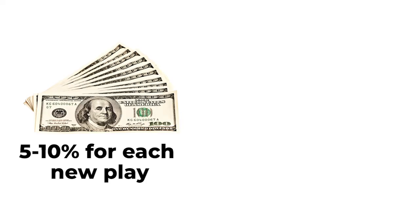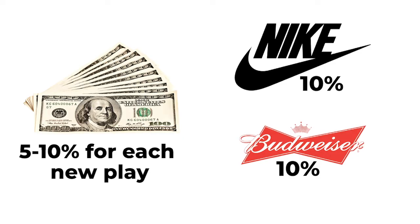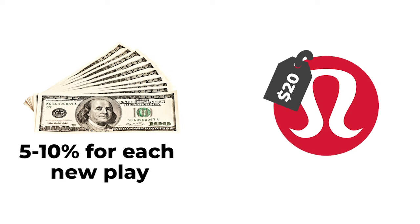So you might have a few shares of Nike and a few shares of Budweiser, and that's 20% of your account. And that leaves 80% of your trading account to play with. So then if something juicy presents itself, like you happen to find the next Lulu trading for $20 a share, you also have the ability to make that play as well.